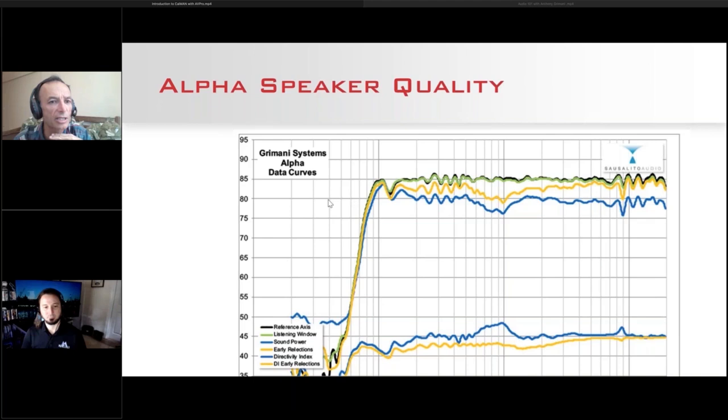So this is our alpha speaker, our biggest, most badass one. The net sound power, which is the net energy going into the room, is essentially a carbon copy of the axial response, what goes directly to you. It's turned down 5 or 6 dB, with a little change over here, about 3 dB of error. That's actually really good. There are a lot of speakers, I'll mention it.